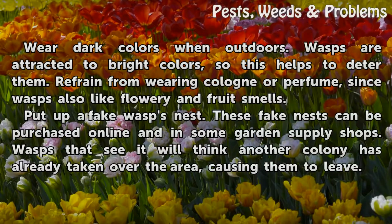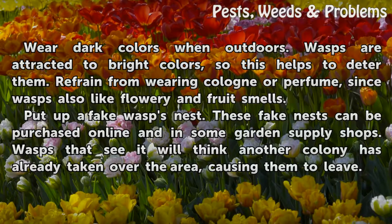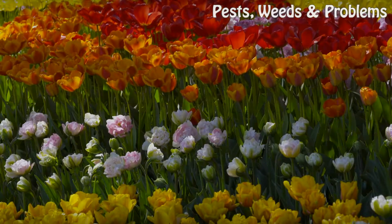Put up a fake wasp's nest. These fake nests can be purchased online and in some garden supply shops. Wasps that see it will think another colony has already taken over the area, causing them to leave.